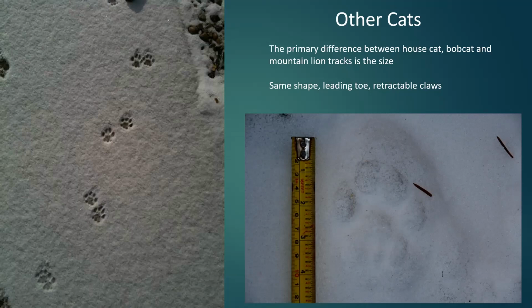And when taking pictures of tracks, always take a picture of something with scale. Because if you look at these house cat tracks to the left, I could zoom in on those and I could tell you that they're 4 inches across and that was a lion track, and you wouldn't have anything to refute me with. So without something for scale, a lot of times track pictures are not nearly as useful as you think. You may be able to get it down to a day, but you may not be able to get it much better than that.